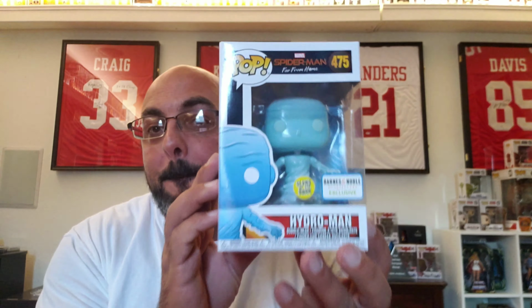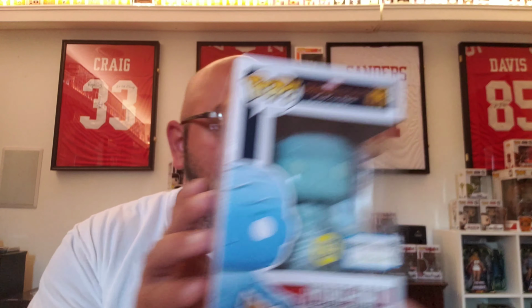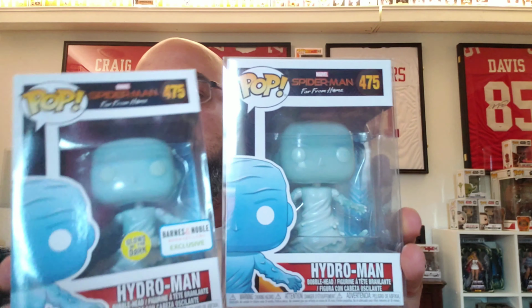we got all kinds of cookie coupons. Boy, Barnes & Noble, they will load you up with cookie coupons, won't they? But, bam. Glow-in-the-dark Hydro Man. I know this ain't going to be a great comparison because I got my other ones already in a pop protector, so it'll probably give it a little bit different shine. Let's see. How about we do them one by one? There's that one, and come right underneath with that one.